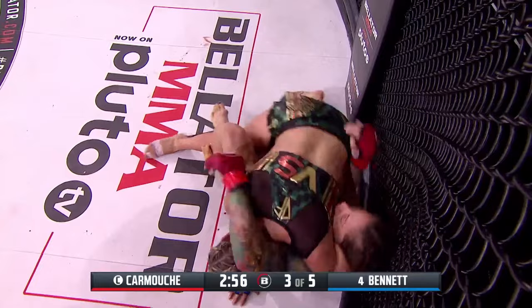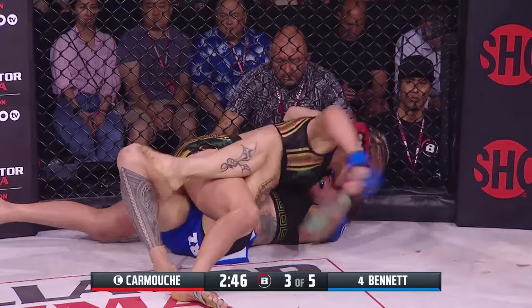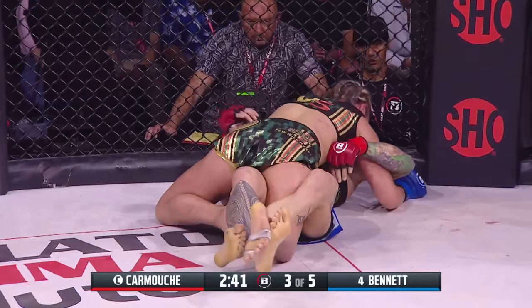Very well done by Deanna Bennett. Really good stuff. Nice, systematically put herself in a position. You saw when she put her hand over towards the head, Liz knew she had to let go of what she had. Half guard position for Deanna Bennett.